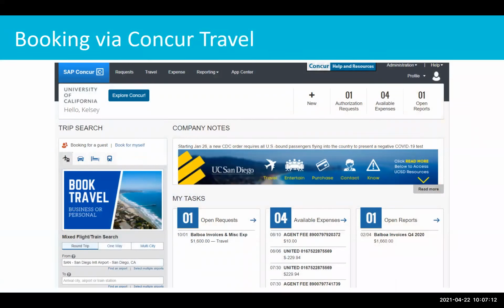All right, so the serious business stuff pushed aside, let's look once again at my own Concur homepage. You can launch your trip search straight from here, or you can click on the travel module at the top of the screen in that black bar. It may also help you to know that Balboa Travel is still our partner travel agency. Balboa has been working with UC San Diego travelers for almost 50 years, and they understand our mission, our travelers, and our travel policies.